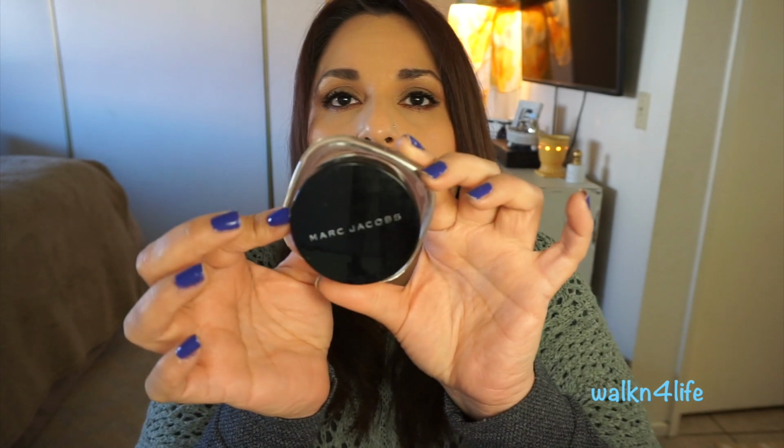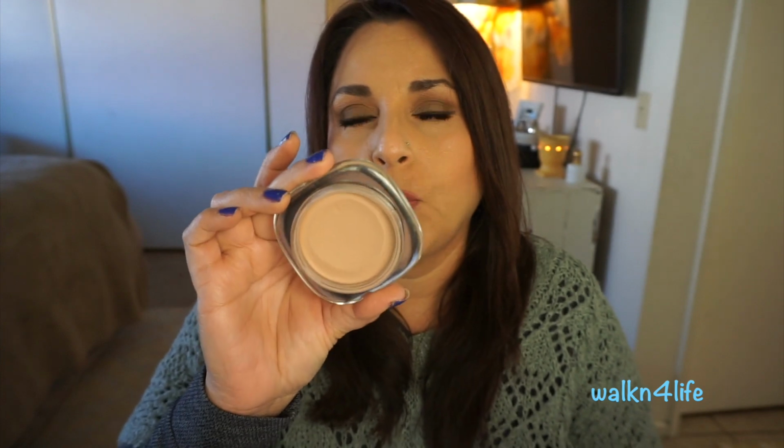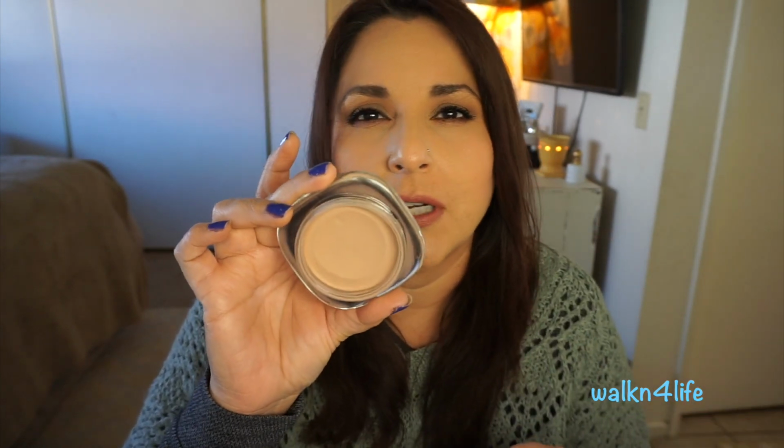Okay, now let me talk about this one, Marc Jacobs. I recently purchased this at Marshall's for $12.99, and this is the Marvelous Mousse, and this is in Beige Deep 38. Beige Deep. Now, I do like this foundation. It's nice. I like it when I apply it with the Beauty Blender than with the brush. I don't care for it too much, the way it finishes with the brush, but with the Beauty Blender, I do like it. It's just a cream foundation, and it feels nice because when you put it on, it goes into sort of a powdery consistency, and I really like that. And I do like the way it looks.